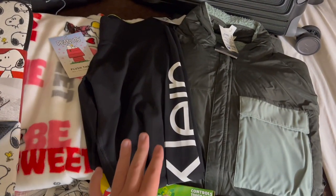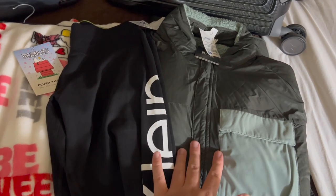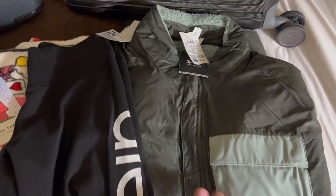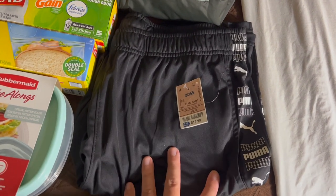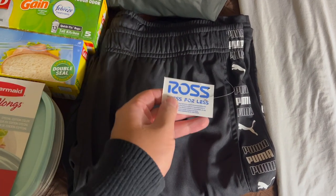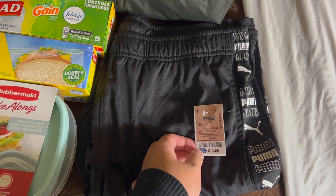And then as we move on, this is mom stuff. This is her jogging pants from Ross. And then a nice Under Armour jacket, and look, for $30. So I also bought shorts for myself, for walking and for going to bed. It was $14.99, but I think it was on sale. Should have been $7.99.